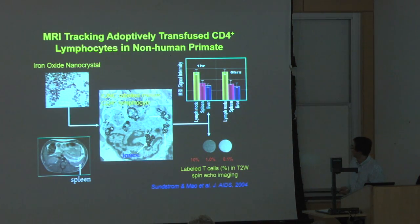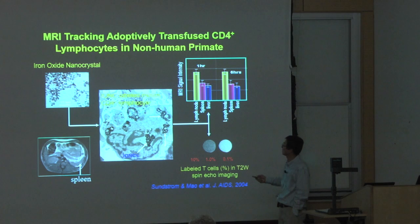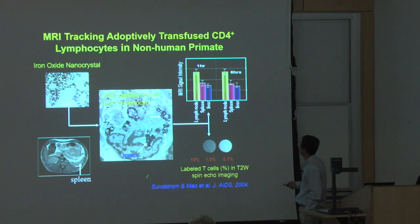And this is using MRI to track cells. So you can put iron oxide nanoparticles in the cells. So this is lymphocytes. Then you inject them into animals or human subjects, and you can see how these cells migrate because these nanoparticles will show up as dark.